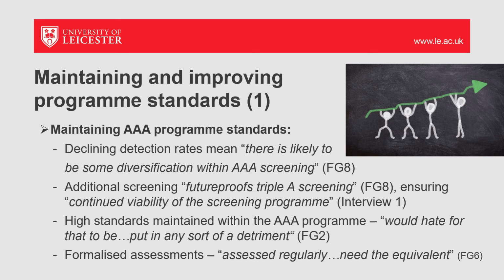Maintaining the existing program standards was hence identified as an important consideration. These standards were invariably described as relating to the level of care provided to patients, safety, hygiene and infection control, appointment timings, accuracy of test results, adequate follow-up, etc., and included formalized processes and assessments. Participants stated that they were assessed regularly to make sure they're maintaining the standards, and they needed the equivalent for peripheral arterial disease and high blood pressure screening.